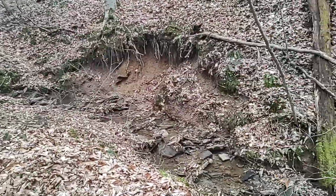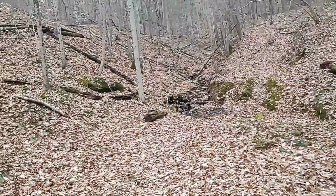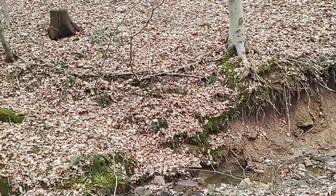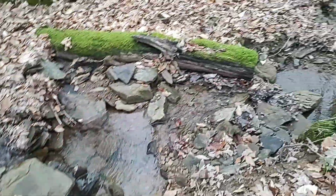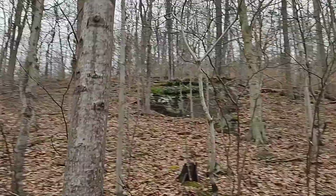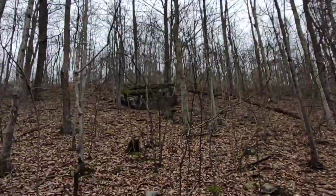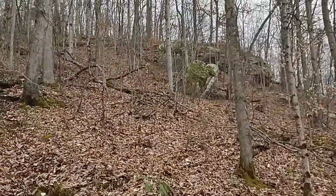The ravines and the creek beds, they're pretty cool. You're definitely not going to see any major scenic overlooks. Nothing that I've seen anyway. This is pretty neat. That boulder up there looks like it got hair. That's pretty neat up there. Let's check this out.